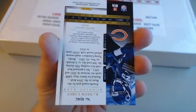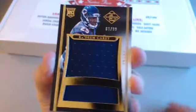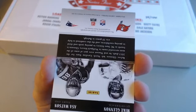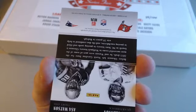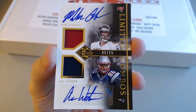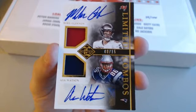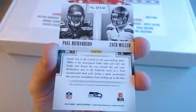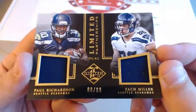Kadeem Carey will be our first hit, guys, for the Bears. Roy 7730. That'll be a rookie jumbo patch to 99. On that, we will have a Mike Glennon, Asa Watson dual. There's an odd one you normally don't see. Buccaneers, Peyton Hu, and Patriots will be Joho. 8 of 15, limited combos, autograph, dual patch. We'll round that off at the end of the break, so it'll be Joho and Peyton Hu. And we'll end with a Paul Richardson, Zach Miller for the Seahawks, Peyton Hu. Limited partnerships patch, 88 of 99.